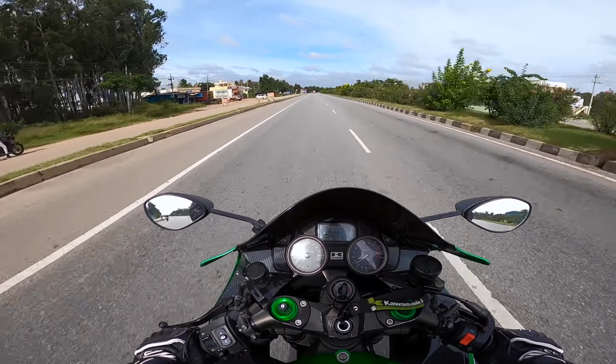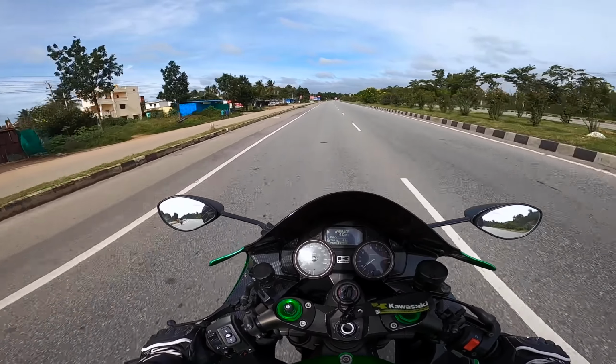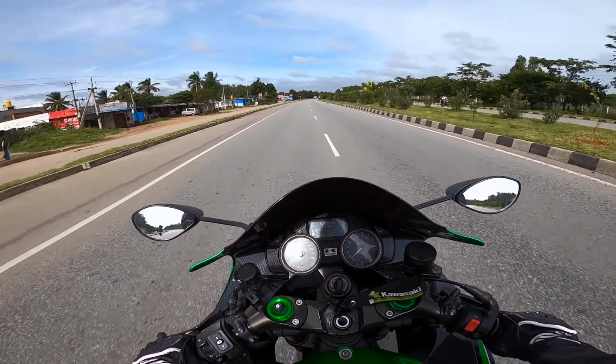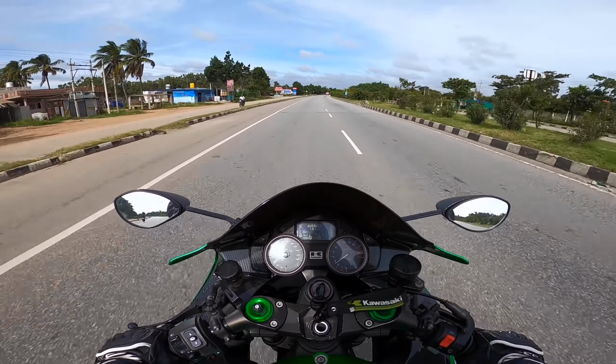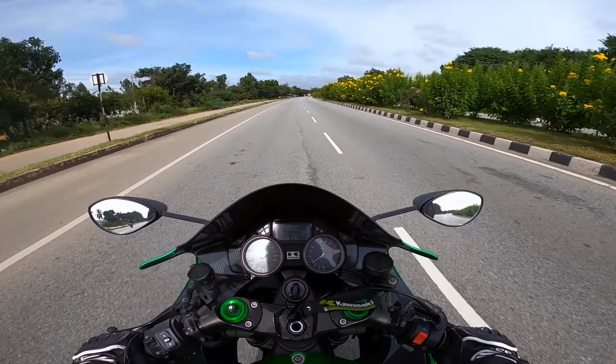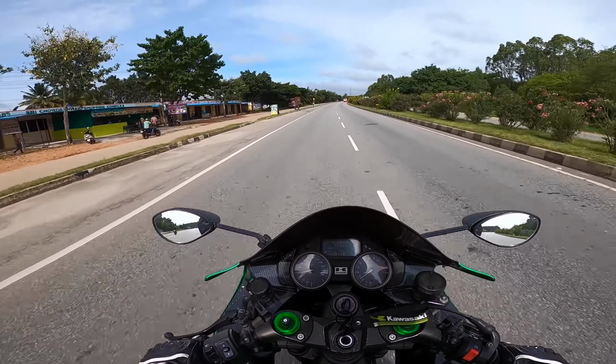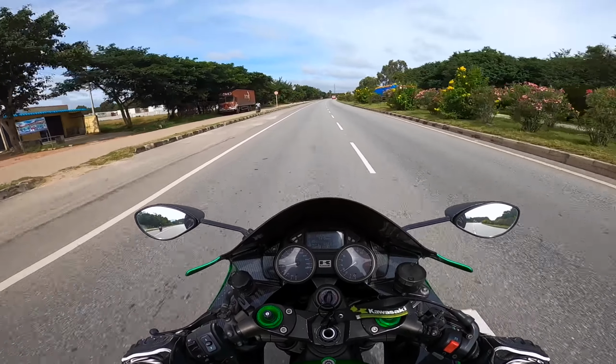So I've asked a few people who have ridden the Busa and the 14R. They were telling that the Busa is good, definitely a good motorcycle, but when it comes to the 14R, it's like pure love, because the comfort, the kind of feel this motorcycle gives is extremely brilliant. And I already told you that this motorcycle is a 2017 model, so at that point in time it was around 24 lakhs on road.